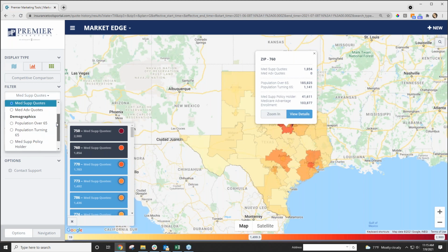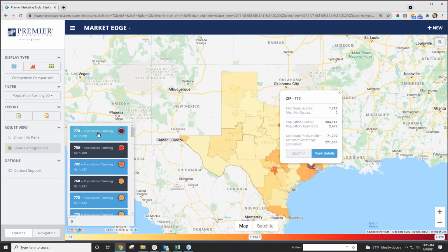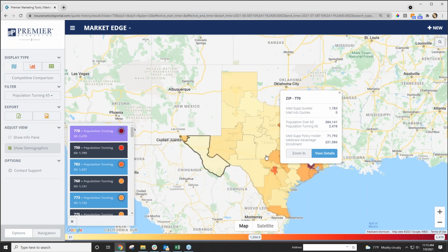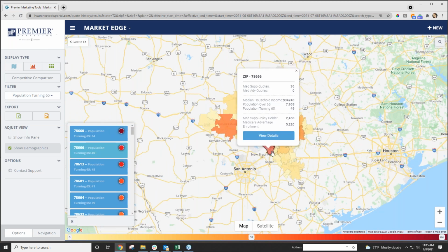You can change this filter too. So if you wanted to rather filter out by the population turning age 65 that month, colors kind of change here. So let's go into this pocket down here in Houston where there is a high population turning age 65. Let's then, as my mouse is being finicky here for me, let's then go ahead and zoom into that area. So now I'm zooming into a 5-digit zip code area. And then I can see in this 5-digit zip code how many people are turning age 65 that month, 49 people. So how do I get in touch with these 49 people?